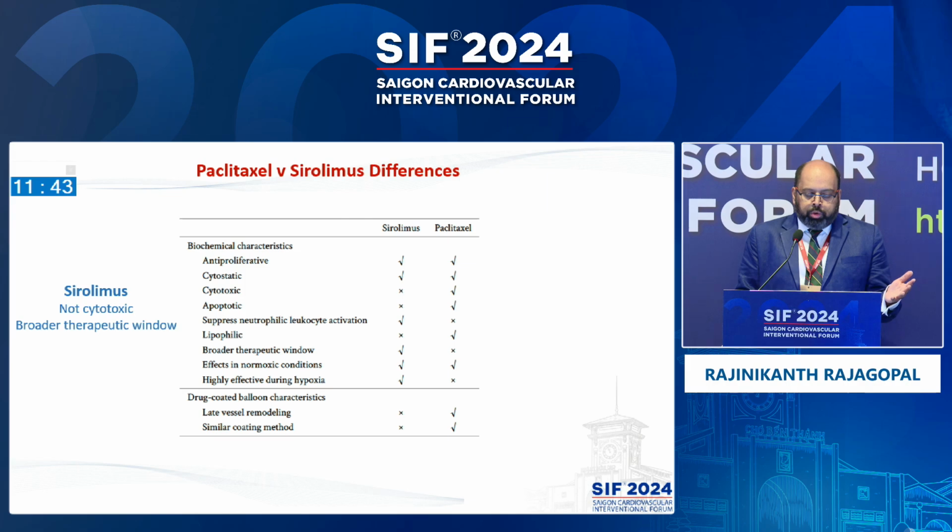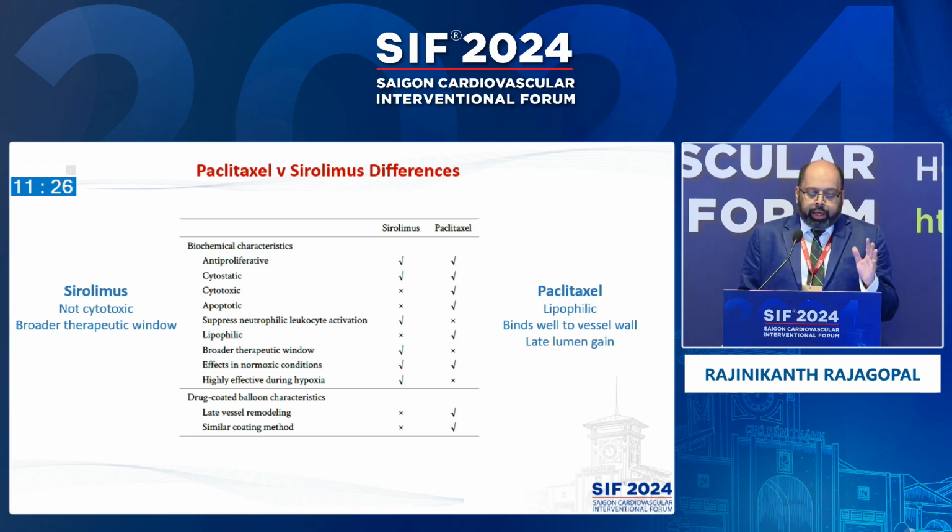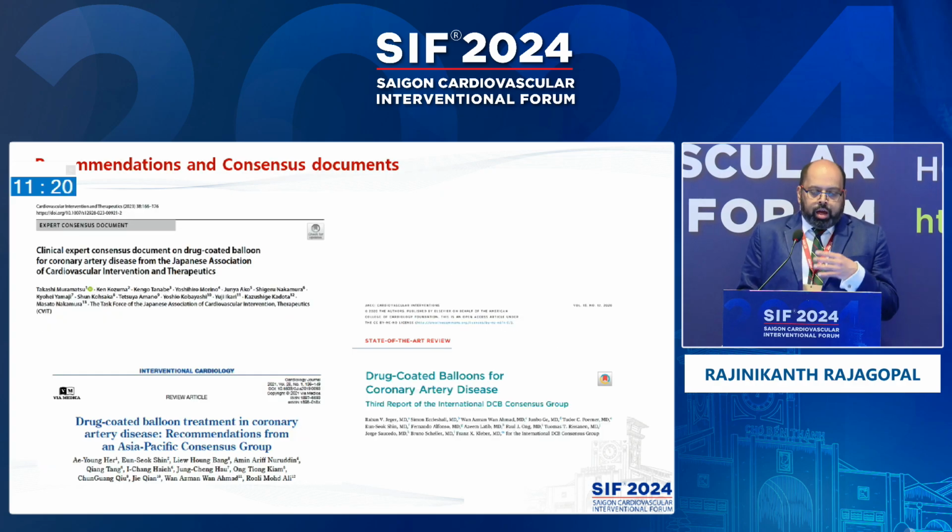The difference between the two drugs: sirolimus is a safer drug in a way. It's not cytotoxic, and it has a broader therapeutic window. Paclitaxel, though, is lipophilic, which is a good thing because it binds well to the vessel wall, and there is more evidence of late lumen gain with paclitaxel. So in a way, sirolimus is probably a better drug, but paclitaxel makes better DCBs. There are no major guidelines at the moment for DCB in de novo disease. It's mostly based on recommendations and consensus documents.